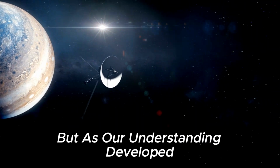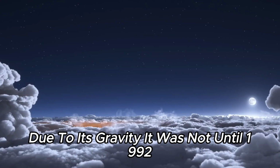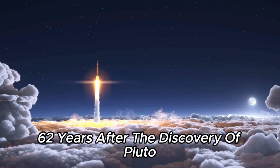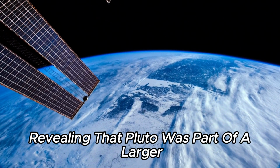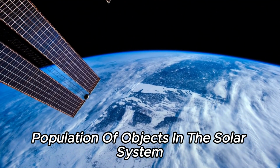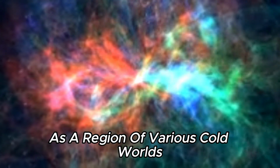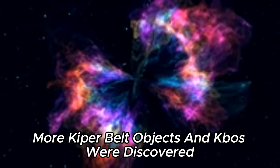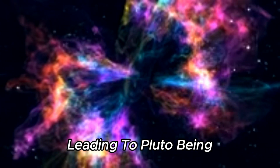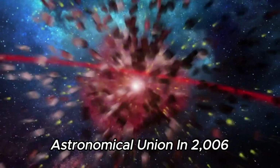But as our understanding developed, it was found that Neptune's orbit creates the inner boundary of the belt due to its gravity. It was not until 1992, 62 years after the discovery of Pluto, that another Kuiper Belt object was discovered, revealing that Pluto was part of a larger population of objects in the solar system. This discovery led to the recognition of the Kuiper Belt as a region of various cold worlds beyond Neptune. Over time, more Kuiper Belt objects, KBOs, were discovered, leading to Pluto being reclassified as a dwarf planet by the International Astronomical Union in 2006.